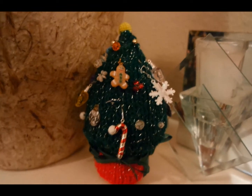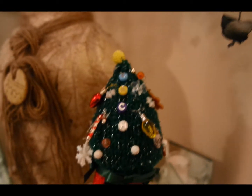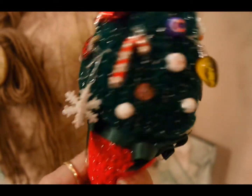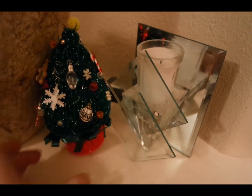This is a little thing I knitted for Zach when he was living in a one-room place. You can see it has his name on it. But he moved out of that one-room place and moved in with us before I could give it to him. So he never got it.